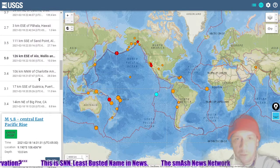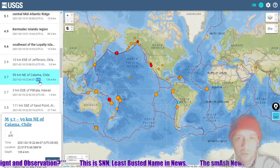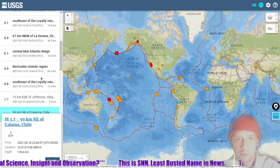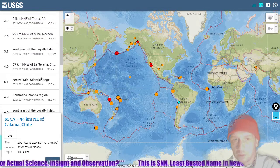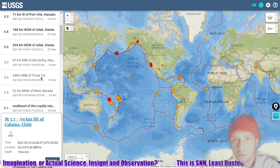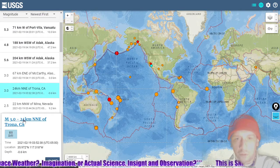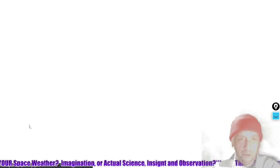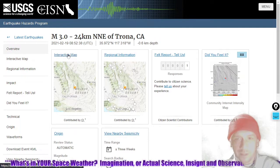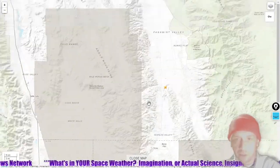Just bear with me while I scroll up the list. Small deep quake at Chile, a 3.7 magnitude at 139 kilometers depth. Super shallow quake at Trona, California. It's only a 3.0 magnitude, but it's at a depth of negative 0.6 kilometers, 600 meters above sea level.